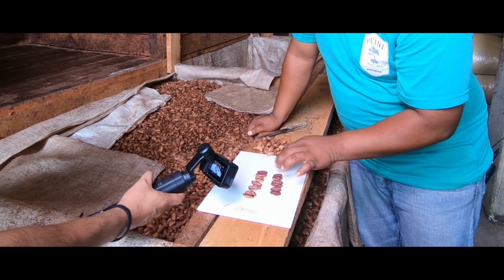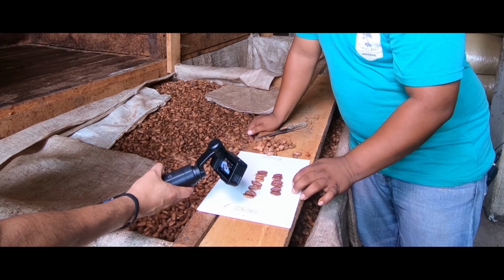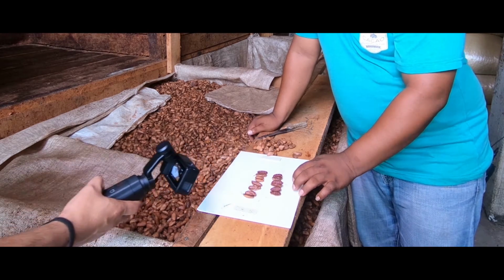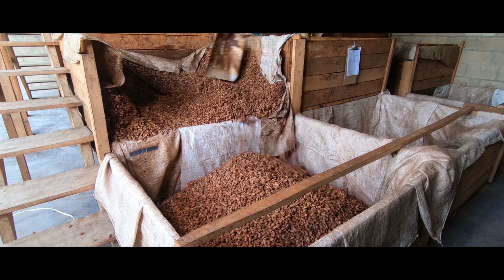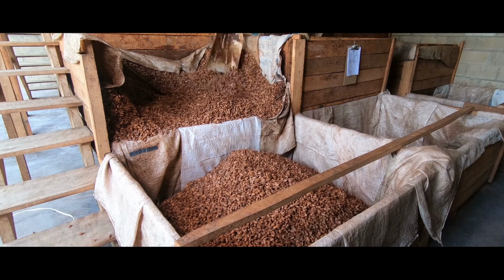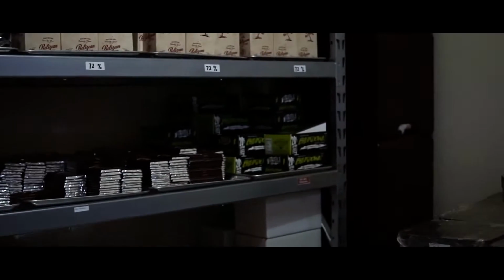All this data, including the weight, the time, and the lot number they were assigned to, are all part of our traceability system. After the beans are approved, they're bagged, then stored, ready for export or ready to take to Mahogany Chocolate, where they will be further processed into chocolate products.